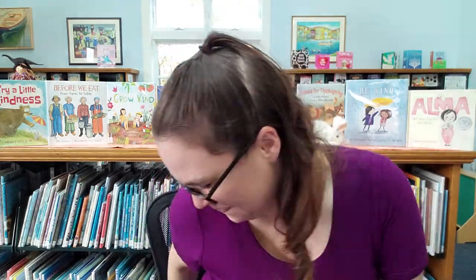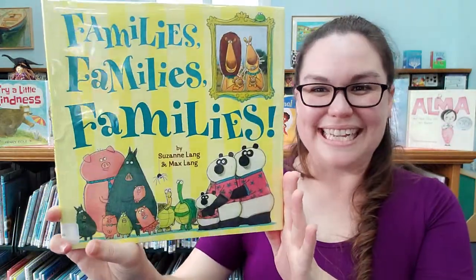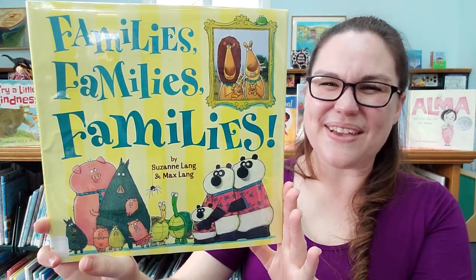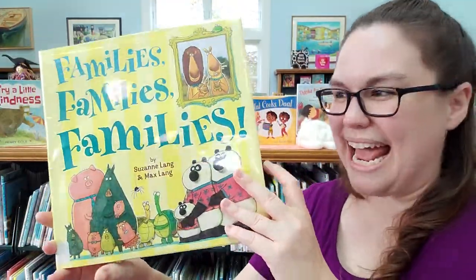Great job, everyone. Let's end today with a story. Now, today's story is called Families, Families, Families. I love this story. And it is by Susanna Lang and Max Lang.